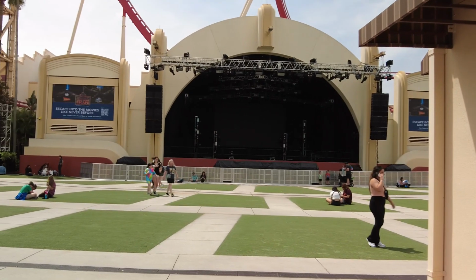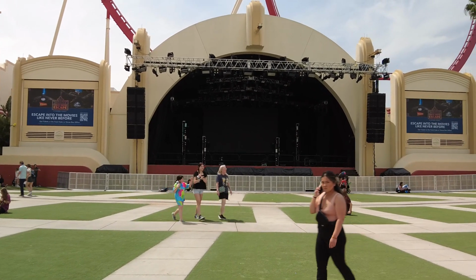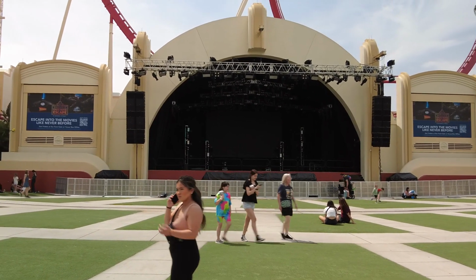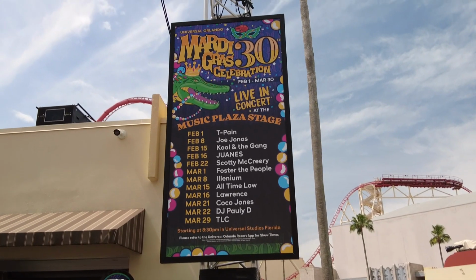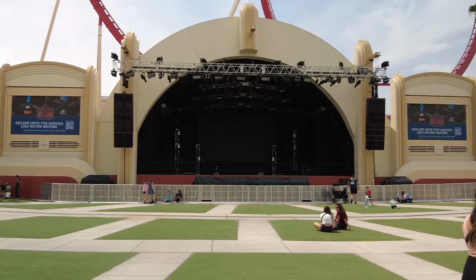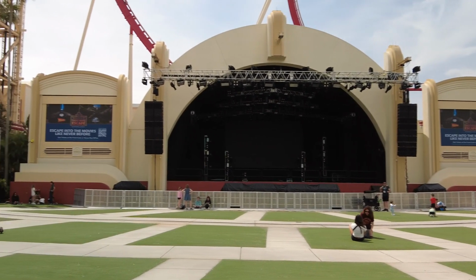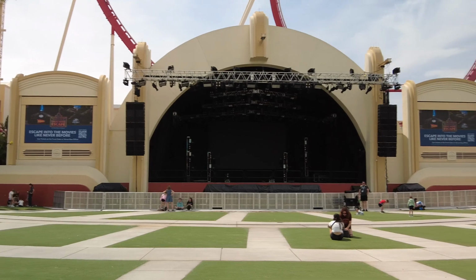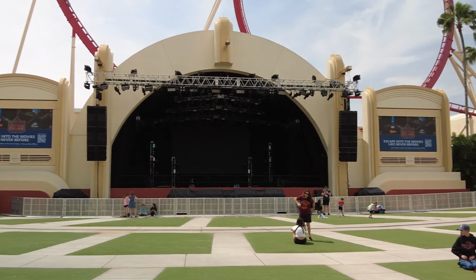So over here at the Music Plaza stage is where they have the Mardi Gras concerts, and they're included with your park admission. The last performance of the season is going to be on the 29th, and it'll be TLC. I imagine there's gonna be a lot of people coming out here to see TLC. So if you are interested in seeing TLC, I recommend that you get here really early because people will be out here early lining up.